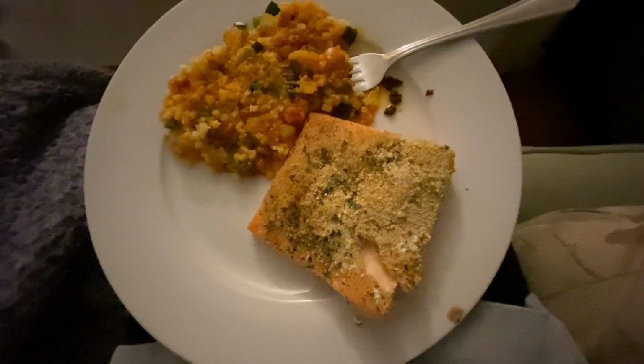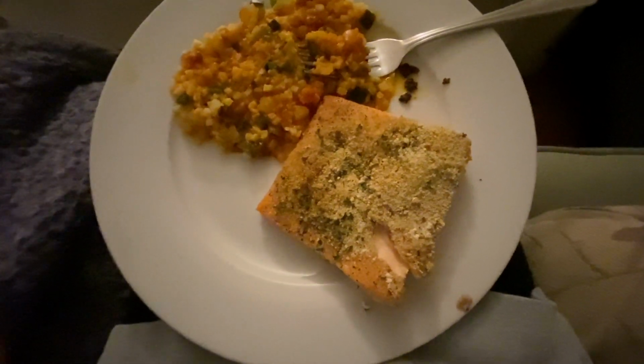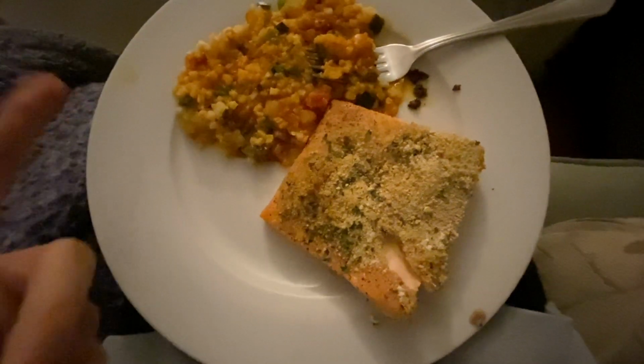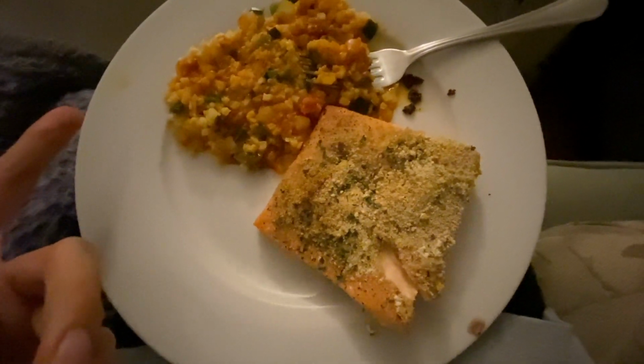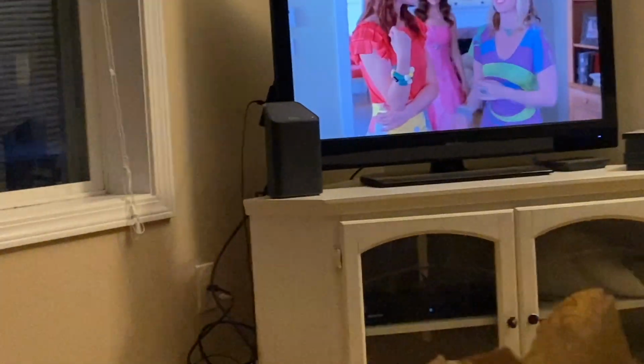Okay, you guys, it's dinner time. Got salmon. I season it with breadcrumbs, olive oil, garlic powder, salt, pepper, and then this Spanish style cauliflower rice. Eric's got it too. C's here. Mo's here. And guys, we're watching Starstruck.